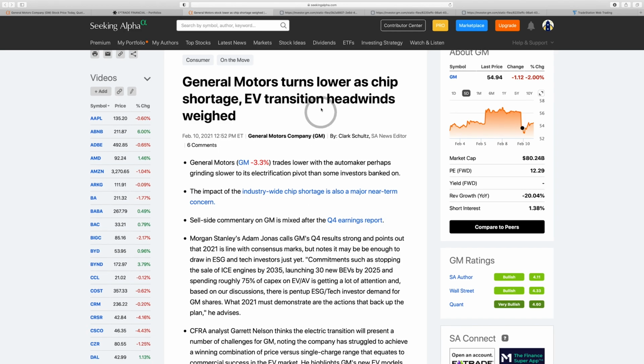Now, there is some worry that there's this chip shortage going on, and from the research that I've read, this chip shortage is going to last through at least halfway into the summer. So you're going to have a chip shortage with cars and trucks, and these car manufacturers are going to have trouble dealing with this at least until the summertime, because it takes a while for these chip makers to kind of ramp this stuff up and get things back up to speed.